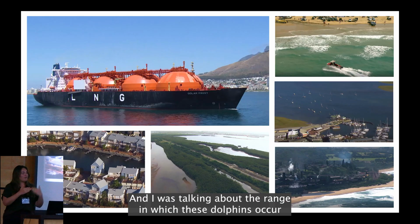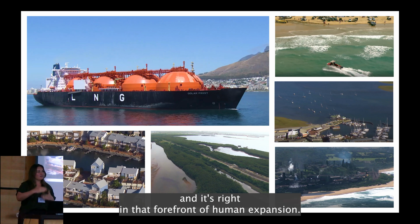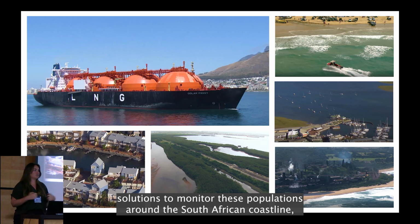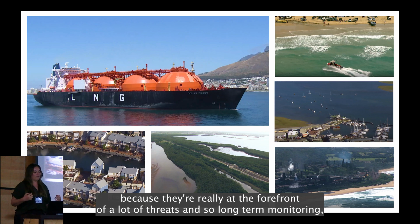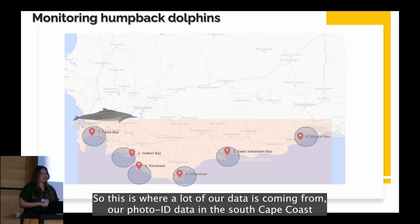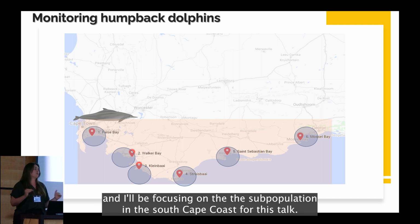And I was talking about the range in which these dolphins occur, and it's right on that forefront of human expansion. So it's really important that we are putting in long-term, sustainable solutions to monitor these populations around the South African coastline, because they're really at the forefront of a lot of threats. And so long-term monitoring, potentially through acoustics, could really be beneficial for South Africa's humpback dolphins. So this is where a lot of our data is coming from, our photo ID data in the South Cape Coast, and I'll be focusing on the subpopulation of the South Cape Coast for this talk.